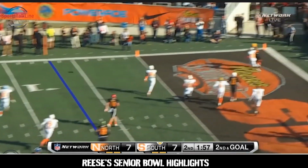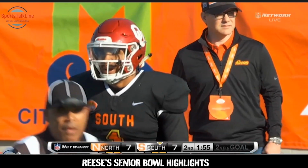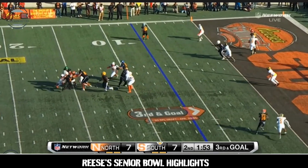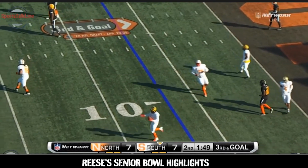Well, here you go. This is a hell of a play from Terrell Burgess, the Utah defensive back. That's Stephen Sullivan, who is 6'6" with an absolutely insane wingspan and arm length. Burgess runs the route for him, gets his head around to make a play on the ball, and that was an impressive play.